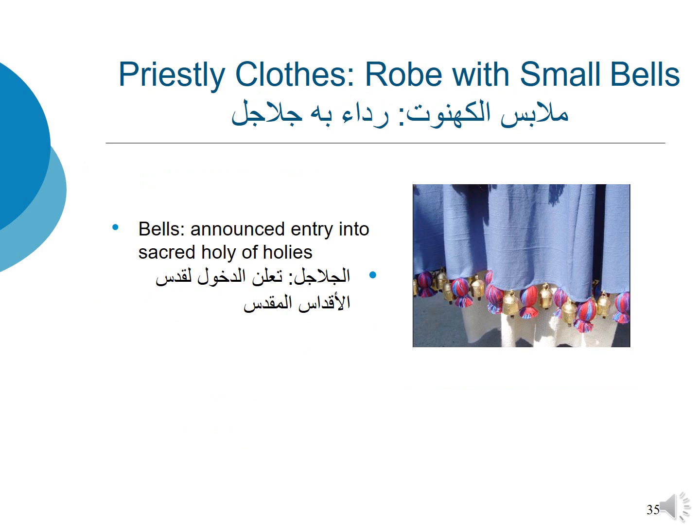Also, on the priestly clothes they had a robe, and on the bottom of this robe were pomegranates and small bells. And these bells were announcing the presence of a priest entering God's holy presence. It was an understood process to enter God's presence so that God would not strike him dead.